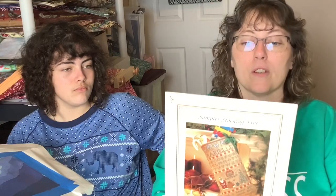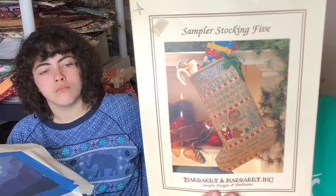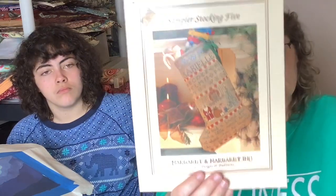Nope, it's number 31, Sampler Stocking 5. Apparently she started numbering them at 27. There's 31 different ones. So I'm going to count that as haul, kindness, whatever. But I'm excited to add this to my stash of goodies that I have. And they might be in a future giveaway once I'm finished. But I think that's it for that.